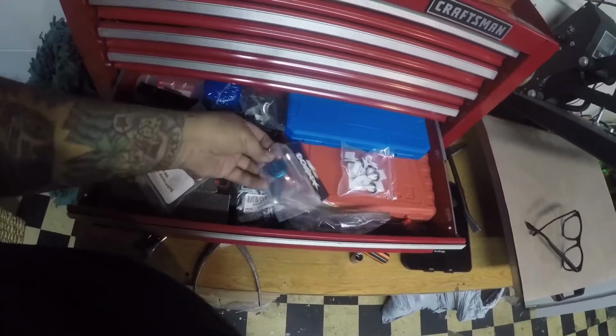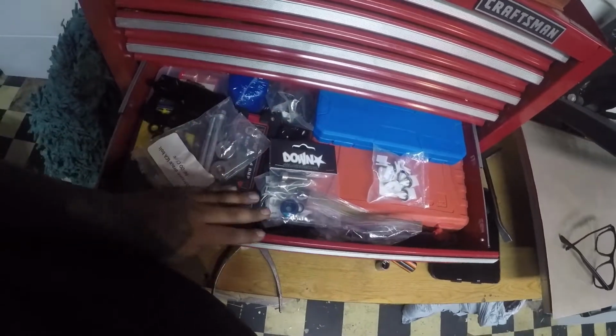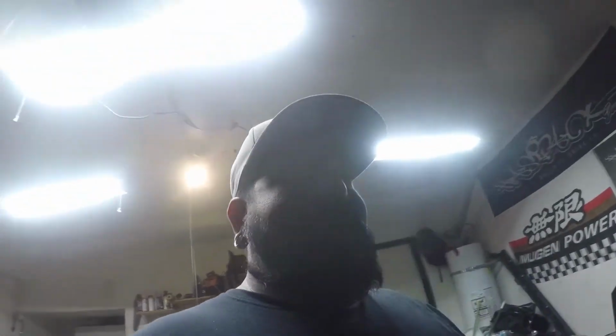And then I also got to install this Downstar valve cover hardware, because a while back, when I was putting the valve cover back on, I think it was when I was putting the motor together, I snapped one of the washers and it just went right through. So I ended up putting just the OEM one, and it's kind of weird just having the OEM ones on there. Well, one OEM one, and then all the rest is Downstar hardware.